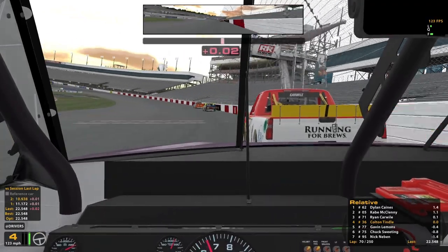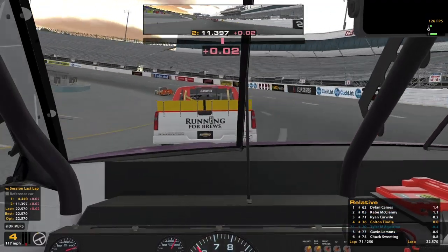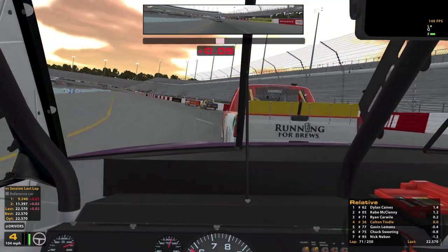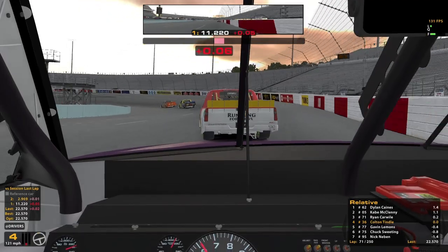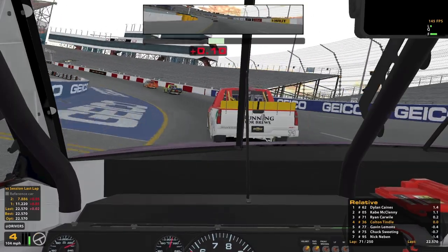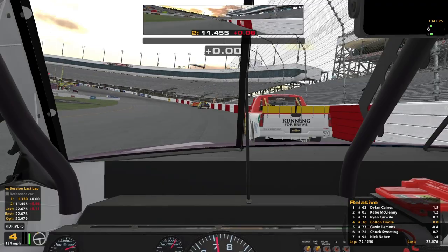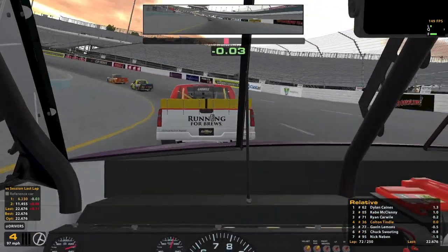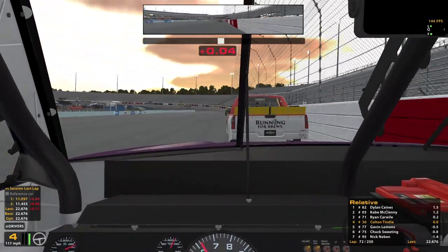Right on Ryan here. Don't know if we're necessarily faster. Maybe a touch, but not enough to really make a pass right now, I don't think. We don't need to. Still very early in this race, relative to how much we've done, so. Overdrove that. Gotta get good. Cut down. Exit.